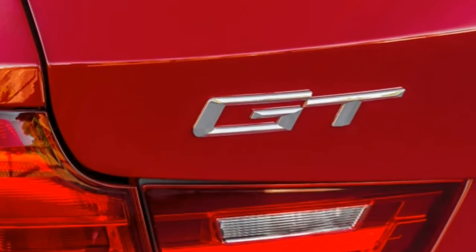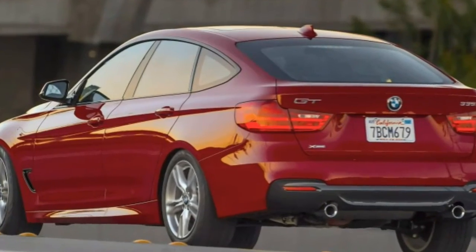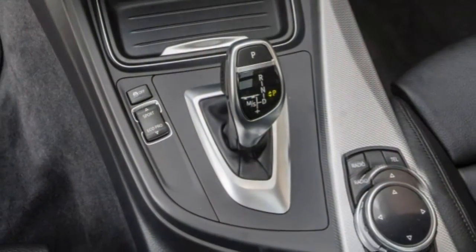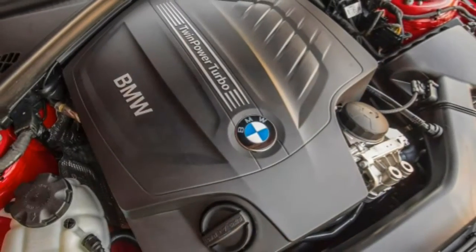The more powerful 335i has a 3.0-litre inline six-cylinder engine rated at 300 horsepower and 300 lb-ft of torque. For both models, an 8-speed automatic transmission is standard, as are all-wheel drive and an automatic stop-start function that turns off the engine when the car stops in order to save fuel.